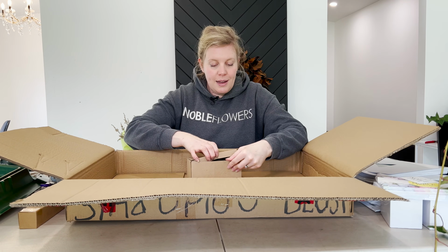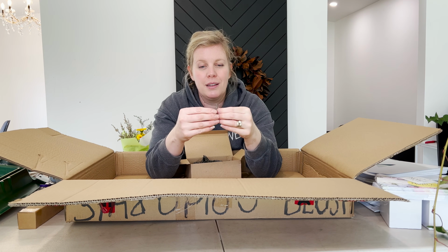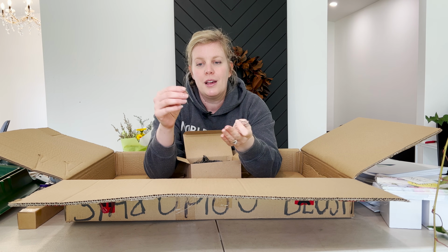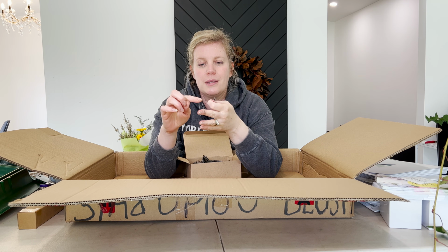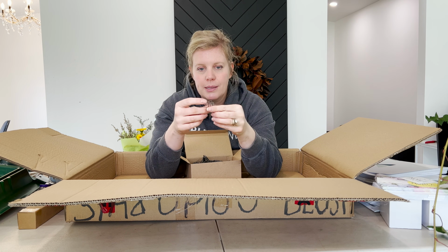And these are little pegs, so when you're doing arrangements, I like arrangements much more than wreaths, but you can use this on wreaths too. Like if you're popping moss and stuff down, or whatever you're using, you poke that in and it holds it in place.